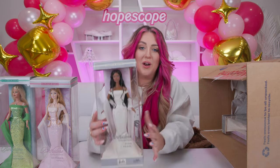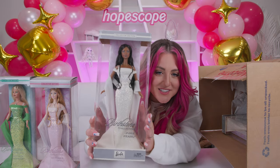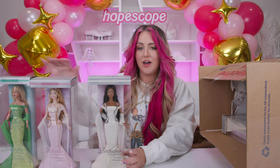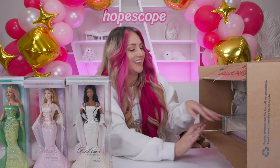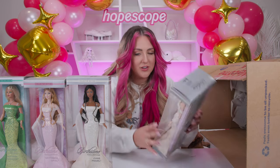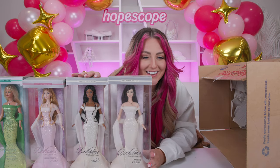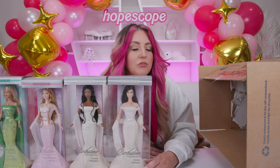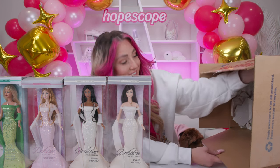June. That is stunning. I love that. June is pearl. I didn't know that. That's a really fun birthstone to have. Okay. Oh, there's another June. We've got two Junes. They're so cute. I love that dress. That's like a wedding dress. Beautiful. Okay. Oh, these ones are pretty.